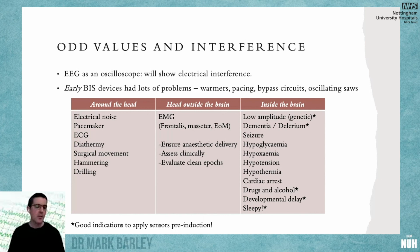And look for clean epochs. That means bits of EEG trace which aren't affected by all of this artifact, and see if you've got any of the features that I've described, those slow waves and those overriding alpha oscillations.